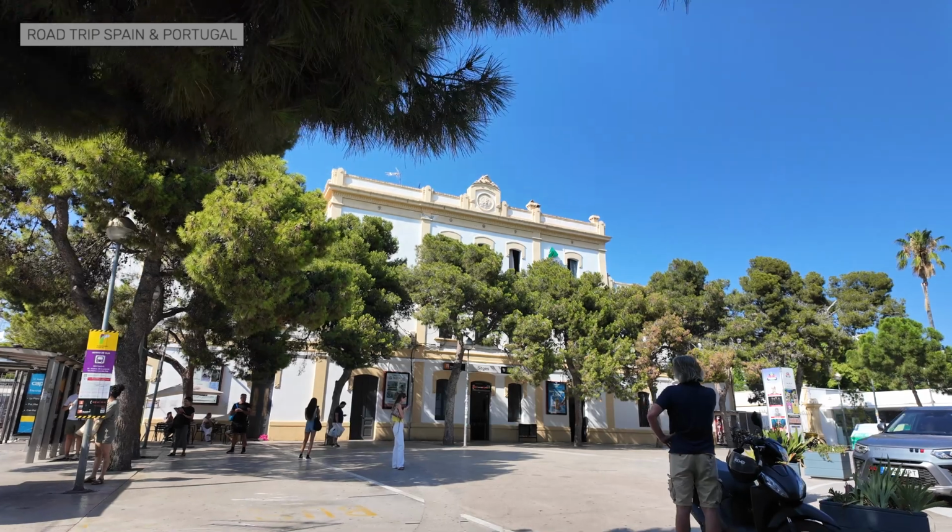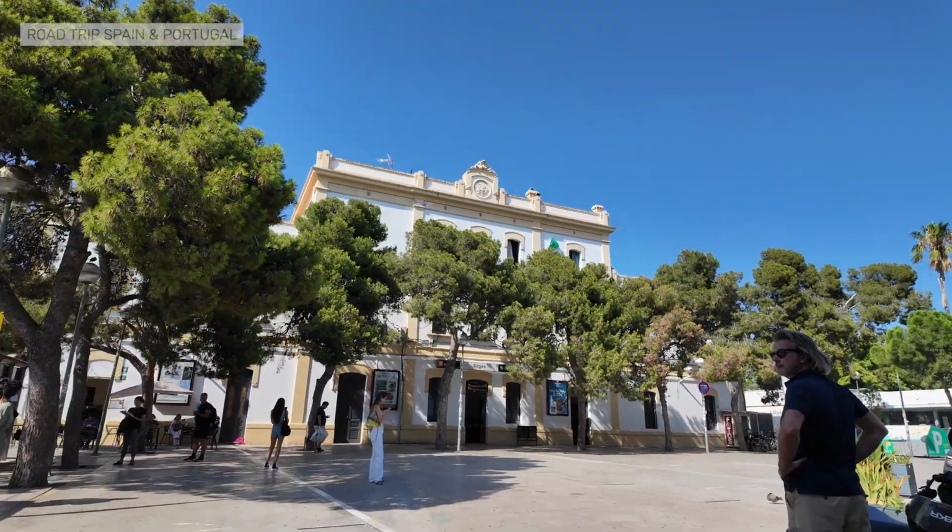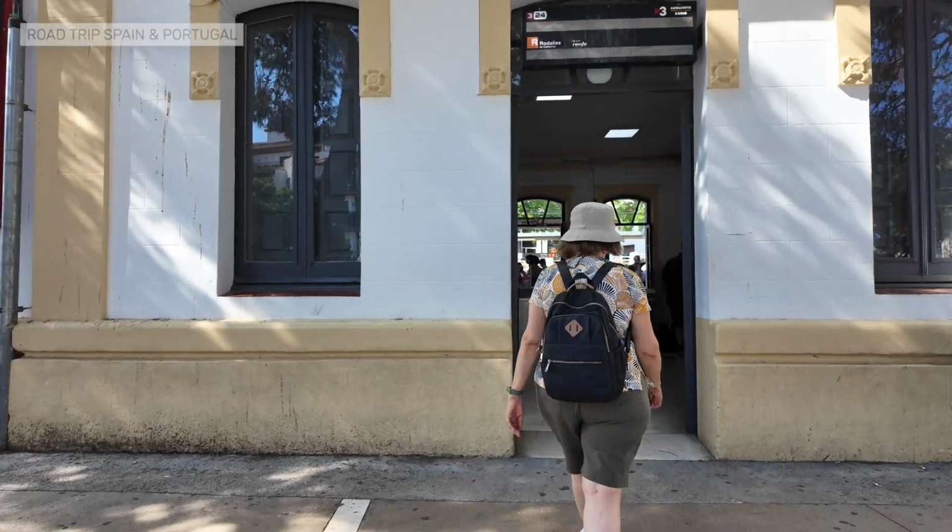Thus ended our visit to Sitges. Late in the afternoon, we went back to the station to take the train back to Barcelona.